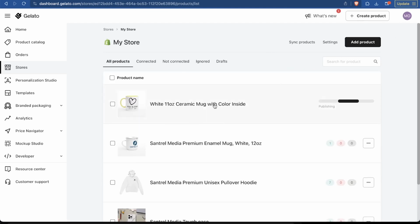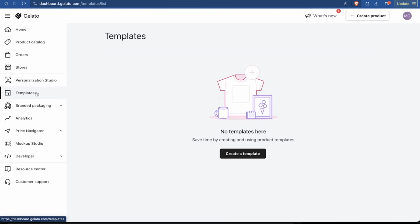And while this is publishing, I want to point out some other things on the left side. So Personalization Studio, that's what we just used right now. Of course, templates is another thing. While this is loading, we can go check out some templates right now. So you can create a template and it'll be easier to use on different products in the future. So you save time making a template once and then using that on a lot of other things.